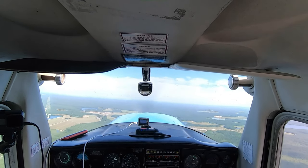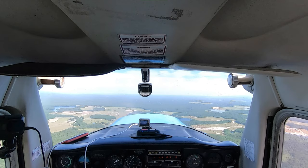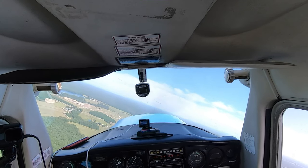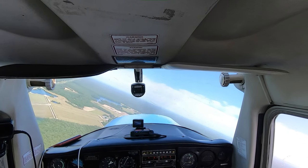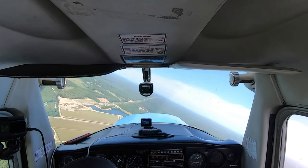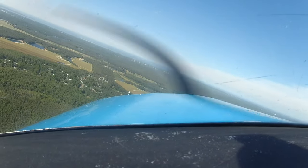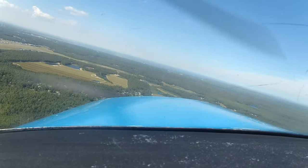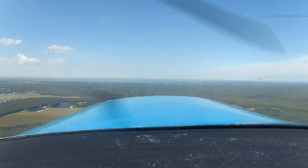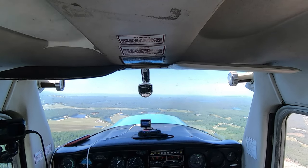Plymouth traffic, Cessna 249 is crosswind for runway 24, left closed traffic, Plymouth. Okay, that turn downwind, no one there. There was some traffic out here though, so I have to be careful and keep my eyes open. Plymouth traffic, Cessna 249er is downwind for runway 24, left closed traffic, Plymouth.